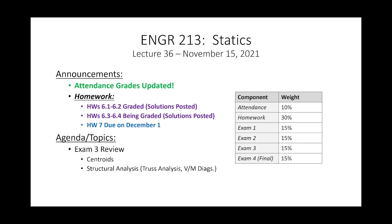Homework 7, which is your final assignment, is due Wednesday when we come back. And it is not on this exam. All of the solutions of the homework assignments related to this exam are posted, so you've got everything that you need in terms of the exam. Today's focus is the exam review.